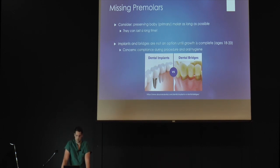Obviously, implants and bridges are not an option really until ages 18 to 20, because you want to have growth. Especially in females, you can do it a little bit younger usually because they stop growing. But in men, really 20 to 21, you don't really want to start placing implants, because you'll put the implant in and the kid will continue growing, and then the implant doesn't fit where you originally placed it. So that's something to consider with that.